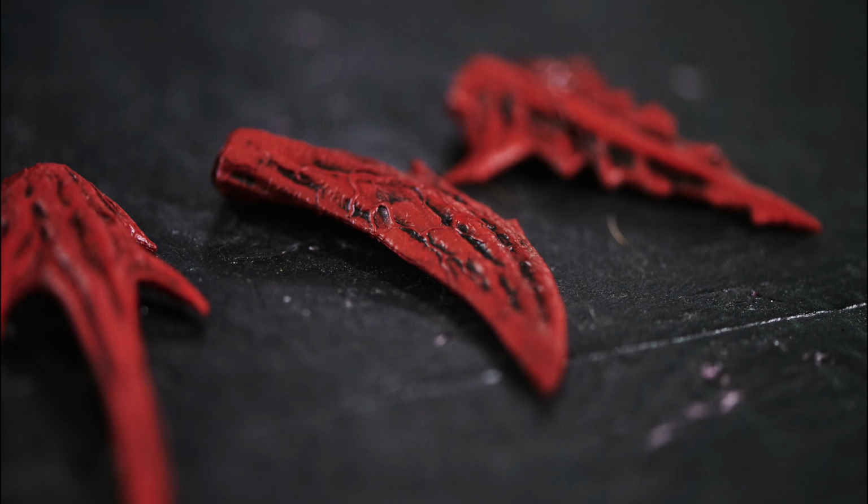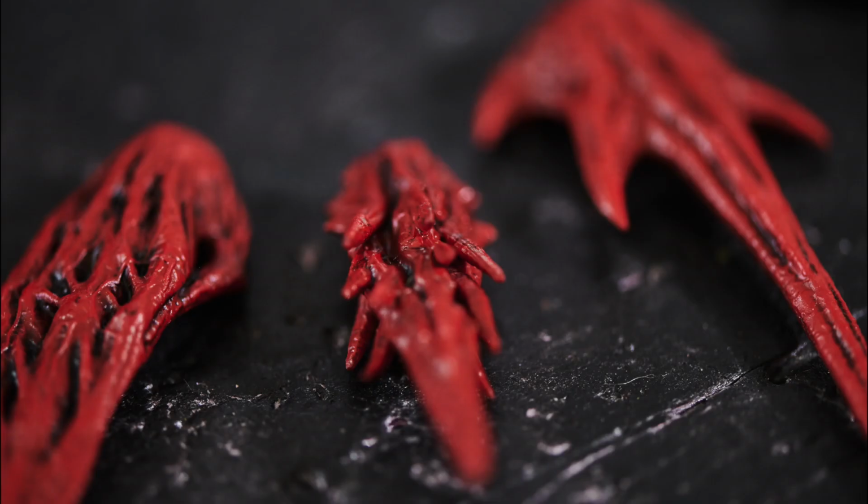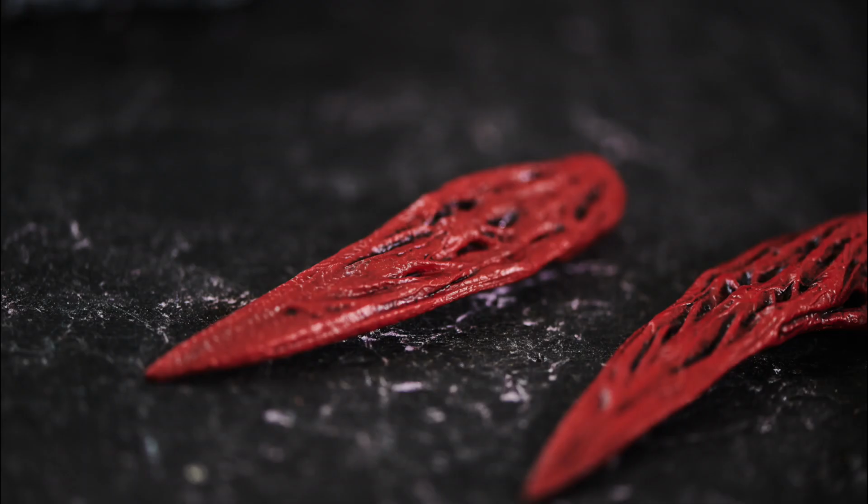So you can put any of these on these tendrils and they're all super detailed. I like the way that the black blends in with the red. It may not be 100% accurate to the movie, but I don't really give a crap about that because I just want a figure that looks badass. And to me, this figure looks badass, and so do his tendrils.